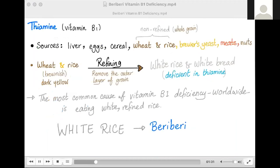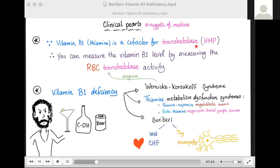Vitamin B1 is a cofactor for transketolase. That's why you can measure the vitamin B1 level by measuring the RBC transketolase activity. If you have vitamin B1 deficiency, bad things can happen, including Wernicke-Korsakoff syndrome, thiamine metabolism dysfunction syndromes, which include 2, and beriberi, which can be divided into infantile and adult.